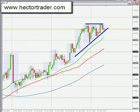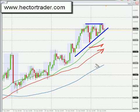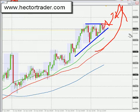Another setup, New Zealand against Canadian dollar, another uptrend per my moving average system. This is another triangle, in this case a flat top triangle, also with some kind of triple top right there, and the uptrend pushing price to the upside along with the moving averages. Once again, this is the 4 hour time frame. Basically, what I'm looking for is a breakout to the upside, pullback continuation, hoping for a whole new ride to the upside.